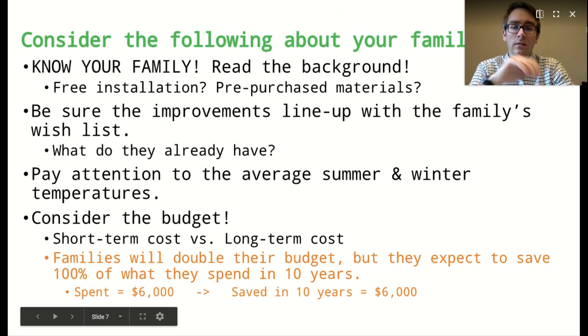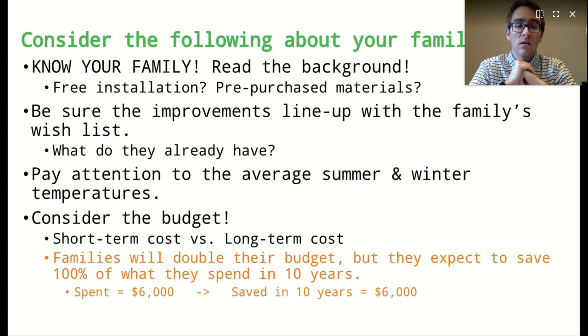Know your family. What do they want? What workarounds can you get? Some places have free installation. I know one or more families have pre-bought a couple of the materials. Make sure your improvements line up to what they want. What do they already have? Don't buy them that. If they just bought a new water heater, don't buy them a new water heater, even if it saves them lots of money. They already have one. Don't do that.